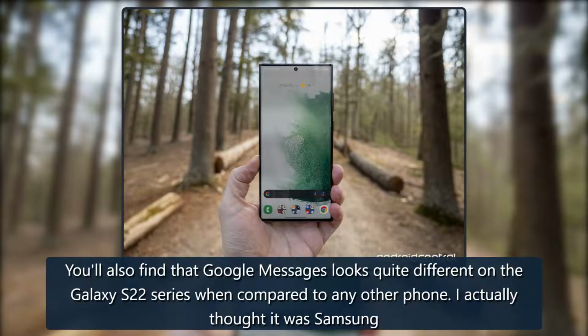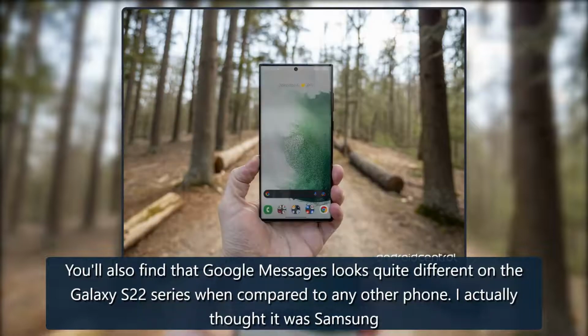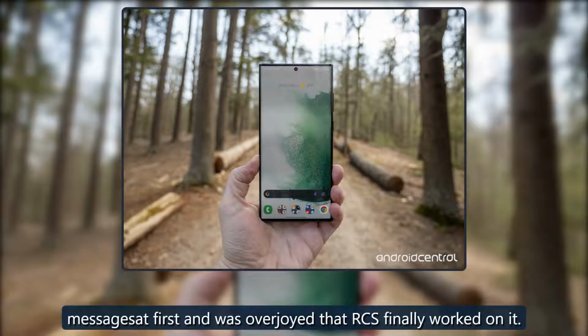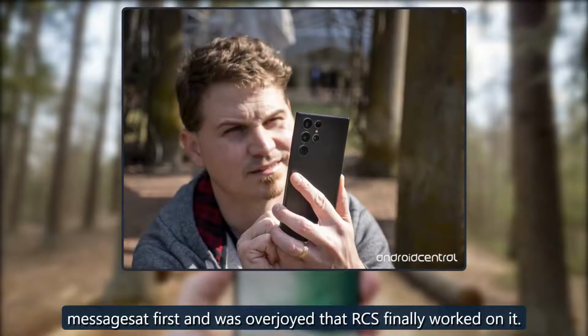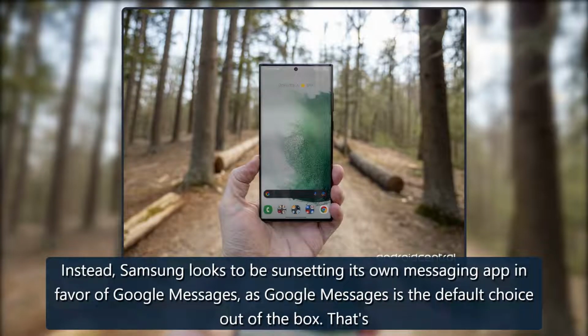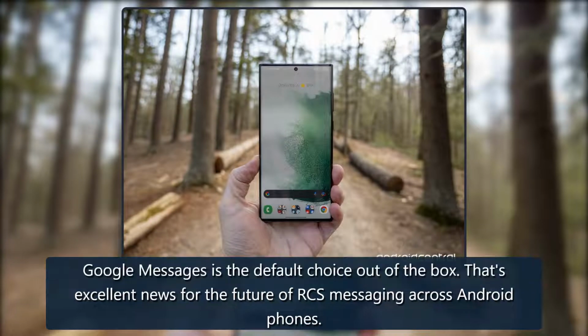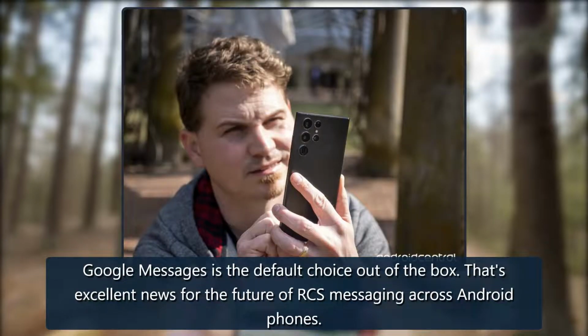You'll also find that Google Messages looks quite different on the Galaxy S22 series when compared to any other phone. I actually thought it was Samsung Messages at first and was overjoyed that RCS finally worked on it. Instead, Samsung looks to be sunsetting its own messaging app in favor of Google Messages, as Google Messages is the default choice out of the box. That's excellent news for the future of RCS messaging across Android phones.